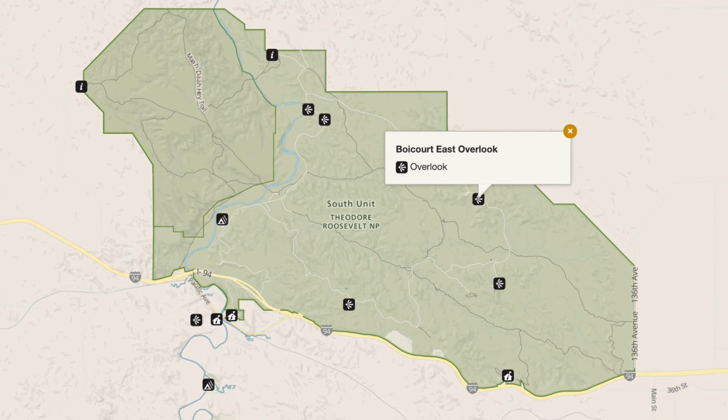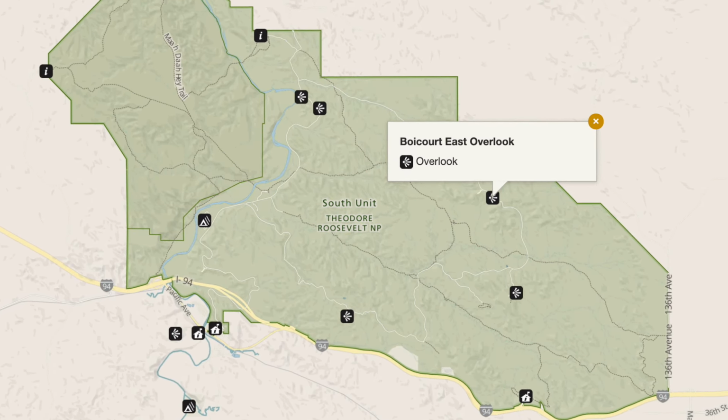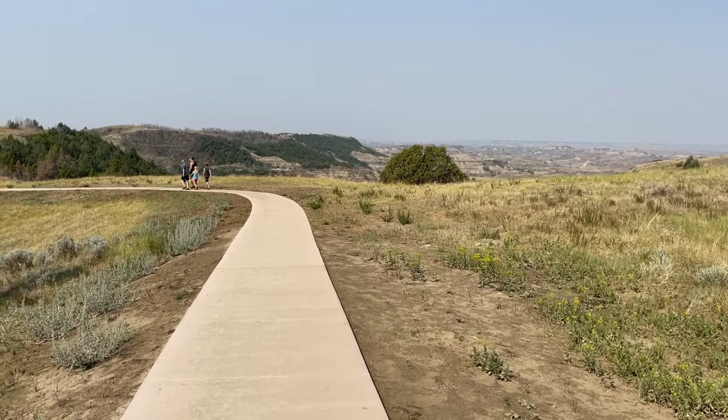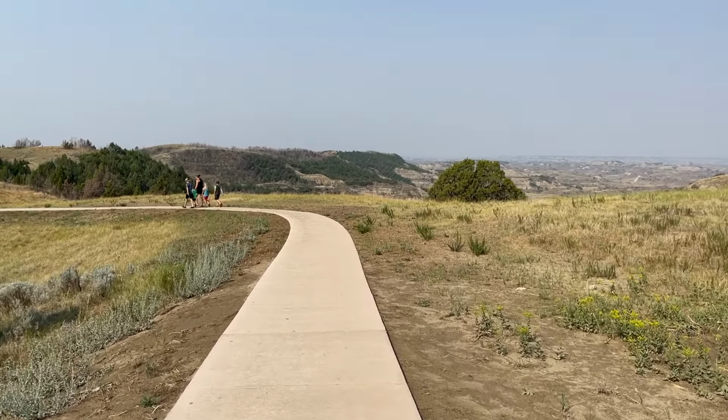Next, we have the Boykert Overlook Trail. This is a popular hike in the park. It's 0.8 miles out and back, has about 60 feet elevation gain. The first section of this hike is on a paved path, so it is accessible for wheelchairs and strollers.